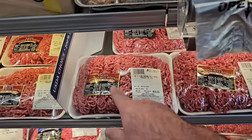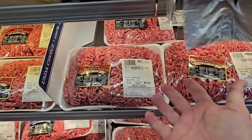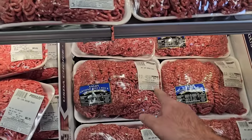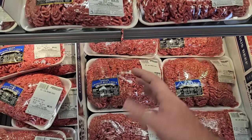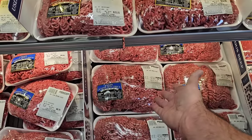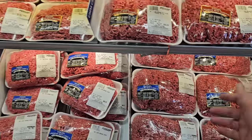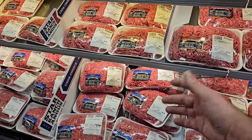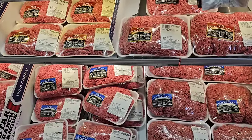Got the different hamburger here. Now, this is 85% lean, $5.59 a pound. I don't feel like that's terrible. We've seen places higher than that for 85/15. And then they have the 80% lean here, $4.29 a pound. Angus, the quality here is fantastic, though. And $4.29 a pound, that's about the same or less than a lot of other places. So we're seeing prices in the grocery stores have gotten really expensive for whatever reason. They're getting this in at a good price.